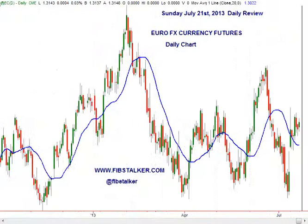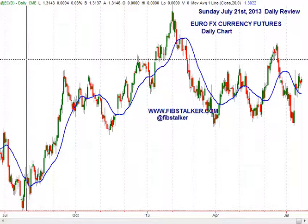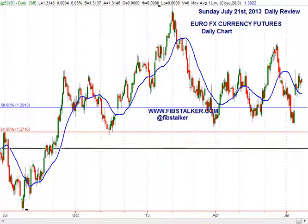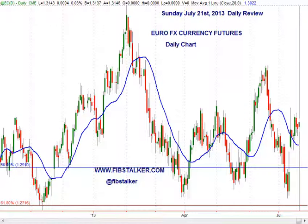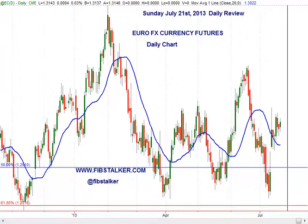Now, as you saw from the weekly review, we still have this supporting area, which was known since the beginning of February, and I've been following this area of support that extends from 129.10 down to 127.16. And what happened in the last few weeks, we saw again program trading and bulls defending big money, defending this 129.10 level, and price eventually moved higher.